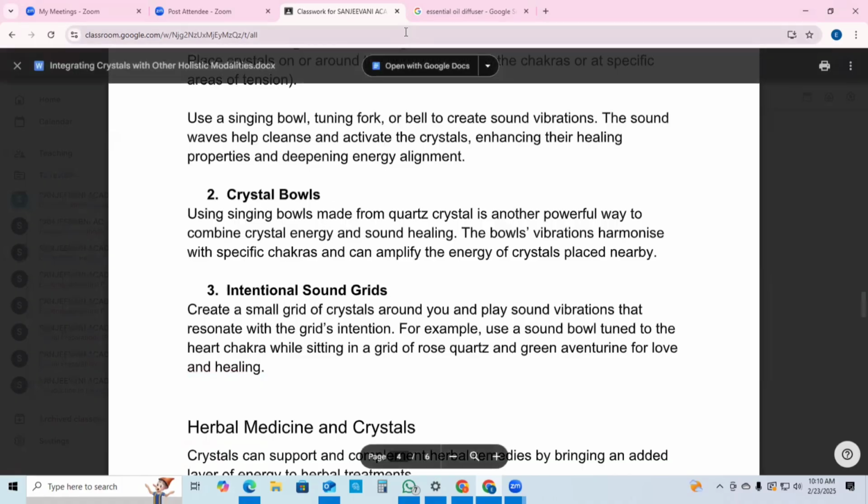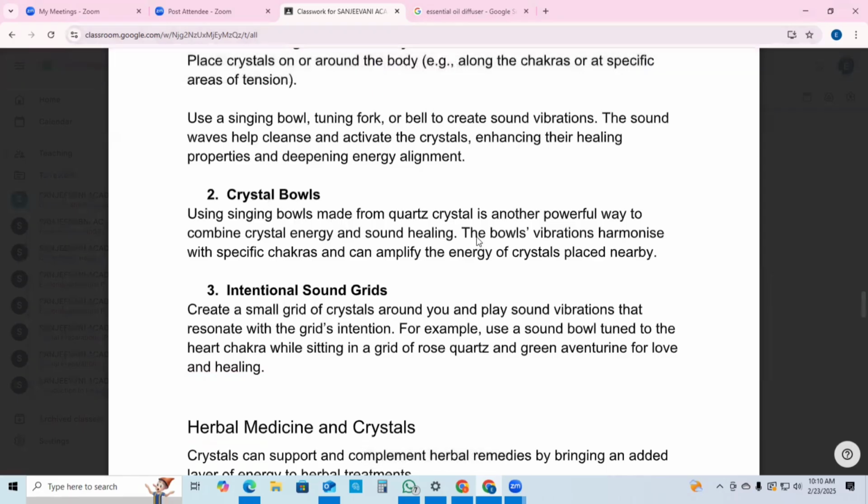Crystal bowls. This might be a pricey option, but it's still an option. Instead of using the metal singing bowls, there are crystal bowls that you use to combine crystal energy and sound healing. This is because the bowl's vibrations harmonize with specific chakras, which we mentioned before when we talked about the chakra crystals, and then this will amplify the energy of the crystals that you have.